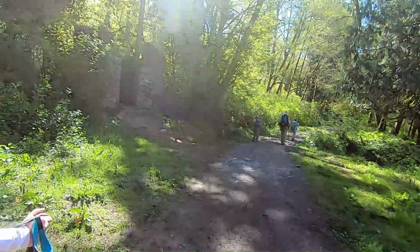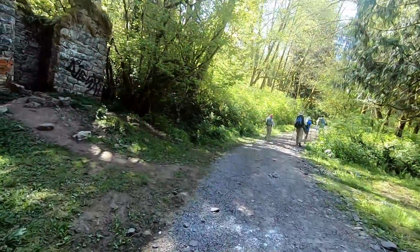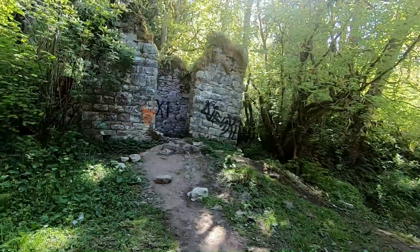Okay, we believe this is a dynamite shed, and again the vandals have been on it with the graffiti. The roof got blown off.